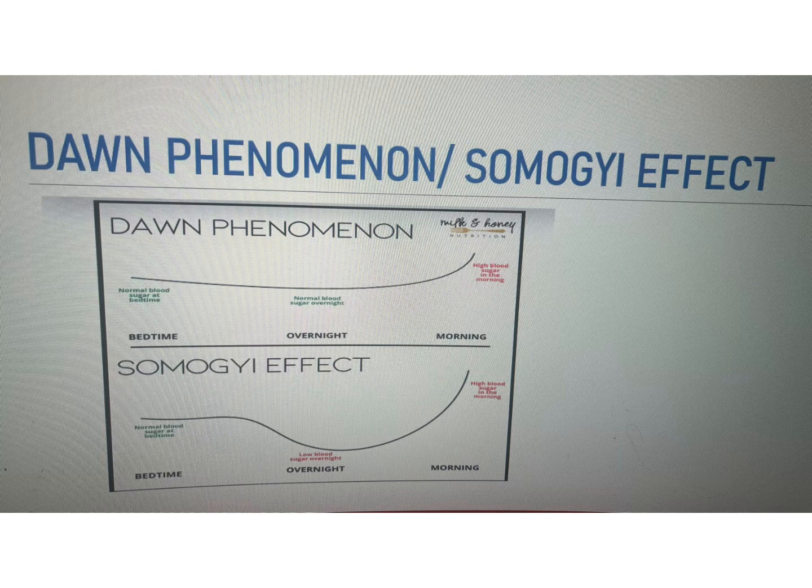So it's a physiological phenomenon that causes a rise in blood sugar level in the early morning hours, typically between 2 a.m. and 8 a.m. So during the night, what happens? The body releases hormones such as growth hormone, cortisol, and glucagon. These hormones stimulate the liver to produce glucose, which raises the blood sugar level.